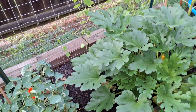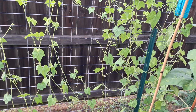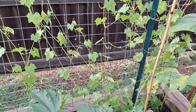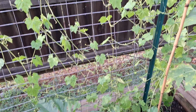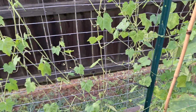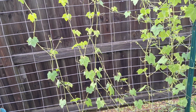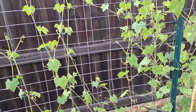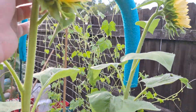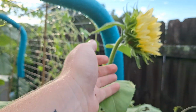Sorry, getting some photos. Mexican sour gherkins, cucamelons, mouse melons, anything you want to call them, you can call them. I have a few that are coming in. One is right here that I'll let continue growing, and there's one at the bottom that I'll let continue growing as well. But they're doing well. Going to take over this trellis before too long. I know it.